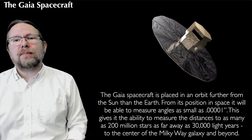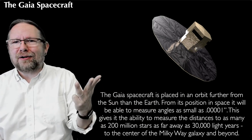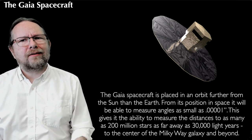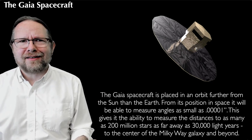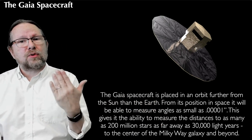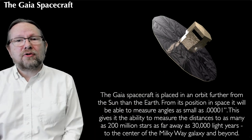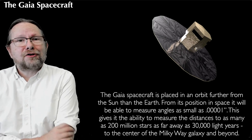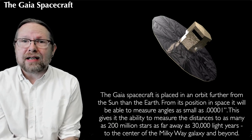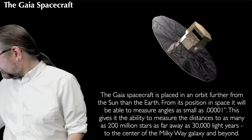That allows Gaia to measure angles as small as 1/10,000th of an arc second. That gets us out to distances of 30,000 light years, which is as far as the center of our Milky Way galaxy. That lets us measure the distance to about 200 million stars. So there are 200 million stars in our galaxy that we can measure the distances to directly using parallax measurements conducted from space. Great.